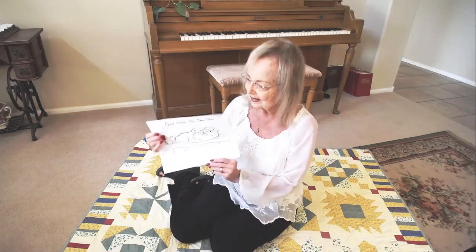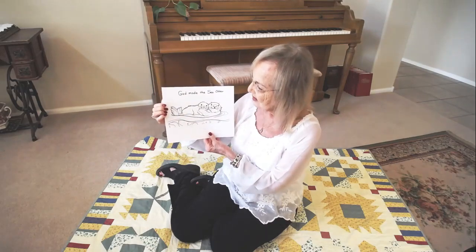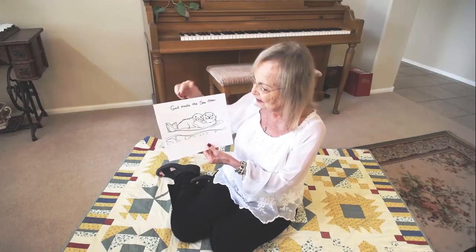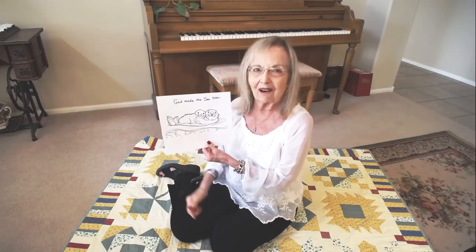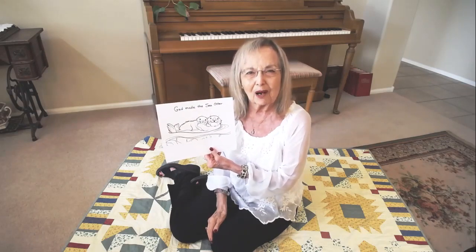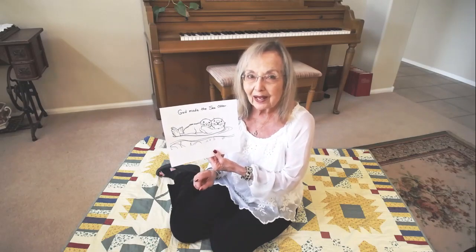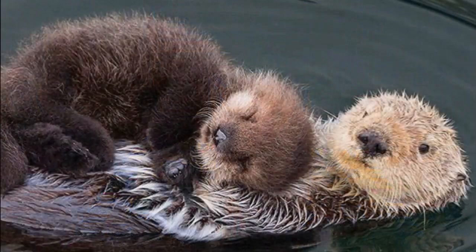I brought this coloring page. It says, God made the sea otter. And aren't they cute? It shows a little baby sea otter living on its mom's chest. There's usually just one born per season, and sea otters spend about 9-12 hours.